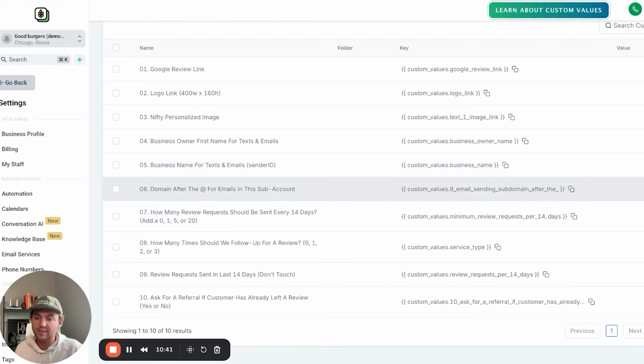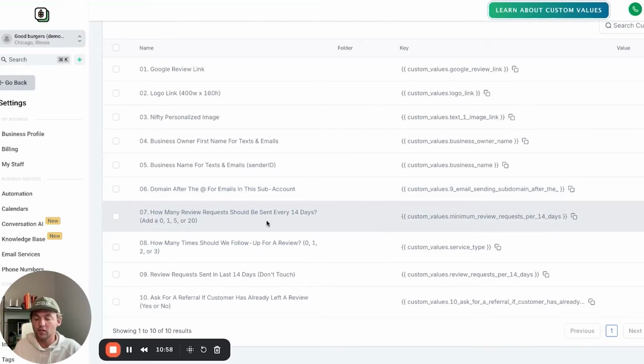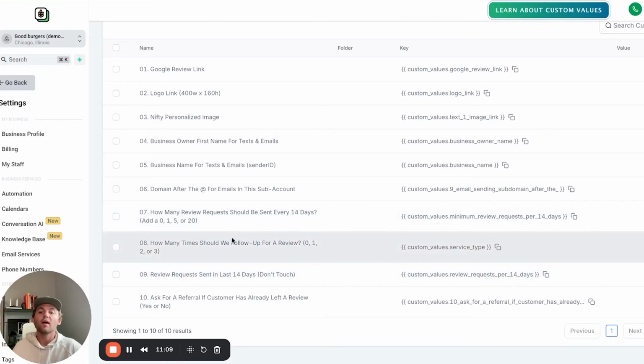How many review requests should be sent out every 14 days? So this is basically an internal notification system. So if your customer isn't adding contacts, then we're not getting reviews, right? If we're not getting the reviews, they're going to churn. And so we want to be notified if a customer is not adding contacts and we're not actually sending review requests out. And so based off the volume of the customer and their business and how many review requests they should be sending out, you set this value here so that you can be notified if they're not sending as many review requests as you want, right?